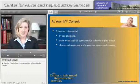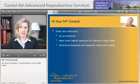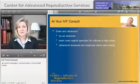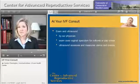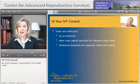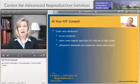Following the medical intake, your doctor or the fellow will perform a vaginal exam and ultrasound. We realize that some patients are more comfortable just talking during this first visit. If that's the case, then these exams can be scheduled for a future date. If you're having a full evaluation, you'll be appropriately gowned for both exams. A vaginal exam will be performed using a vaginal speculum for cervical cultures and/or a pap smear. A vaginal ultrasound is then performed to assess and to measure the uterus and ovaries.